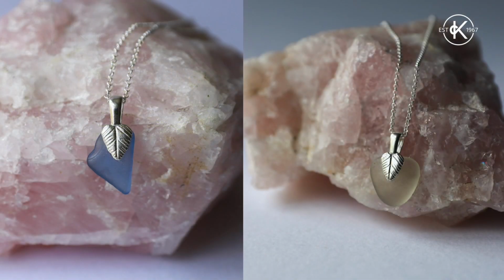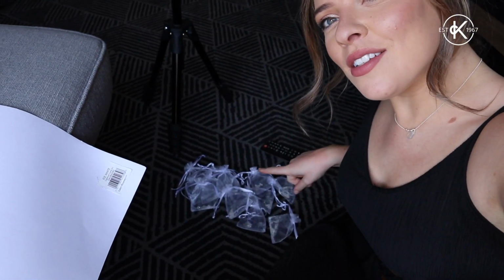I will do portrait and landscape, so if I want to put any onto my Instagram story, it's portrait, and then landscape is for Etsy. So that's pretty much it. I've done all of my photos. Here's all of the bits of sea glass on the floor. I have put them in the organza bags, which is what I use. What I'm gonna do is upload them to Lightroom, put on the preset filter that I use, and then trim them down and just make sure they all look fine.